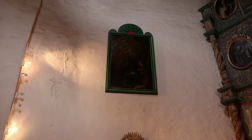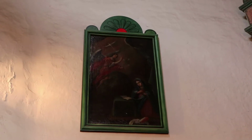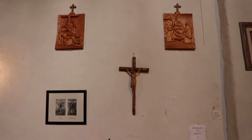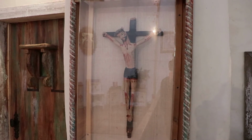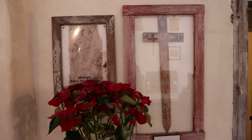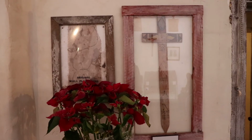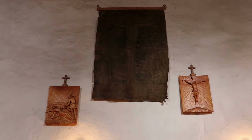That is a painting depicting the Annunciation, believed to have been made by a disciple of the Spanish painter Bartolomé Esteban Murillo. There's an old Spanish crucifix, a rather bloody one. There's some of the original wall plastering on the left, and on the right is the only remaining Station of the Cross of San Miguel Chapel from the 18th century. There is a very antiquated tapestry of the crucifixion.